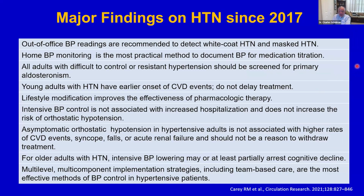A number of findings have come out since the 2017 guidelines, and these are some of them. This is not all of them, but these are some of them. Out-of-office blood pressure readings are recommended. Home blood pressure is the most practical method to document blood pressure for medication titration.